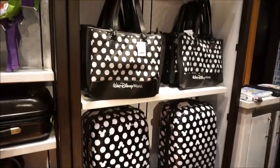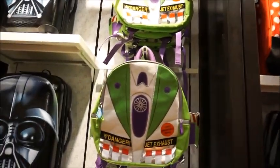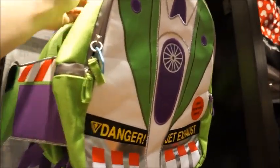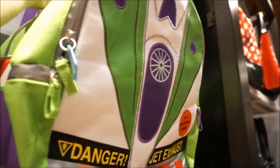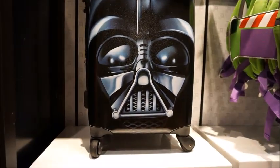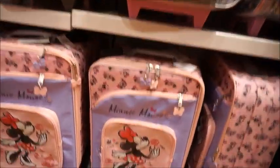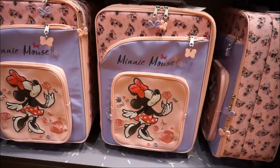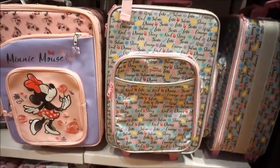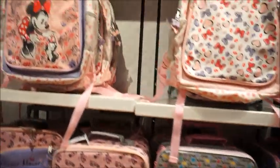They've got this print in the tote and luggage. We've got a buzz bag, which is really fun for Toy Story Land that just opened. This guy's $39.99. Also got a Darth Vader rolly. Now this one I was looking at when we first came in, it's really cute. So Minnie Mouse rolly's $44.99. This one matches the one I just showed you over there.